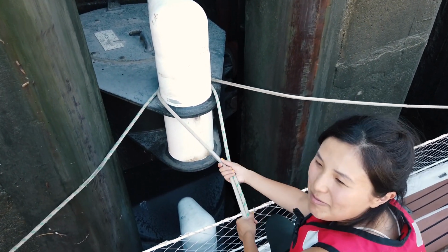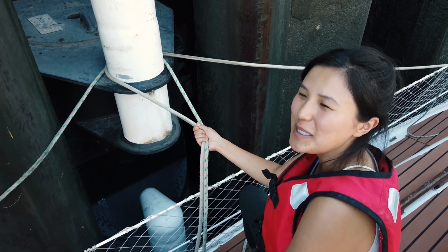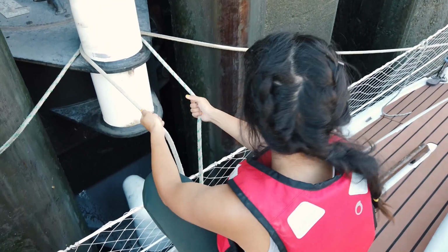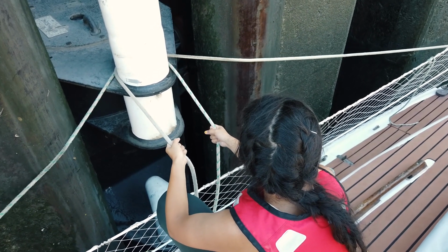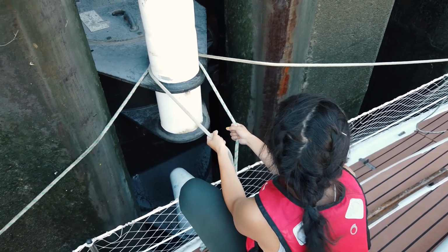Well, this is my experience conclusion after doing maybe 100 and more locks. I think we've got it down to a T. I think we know how to do the locks.